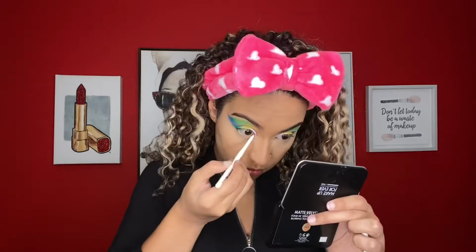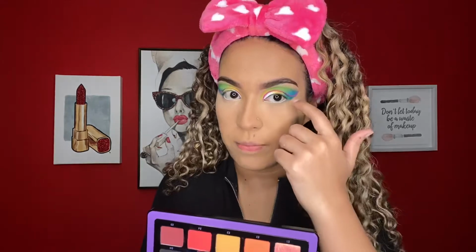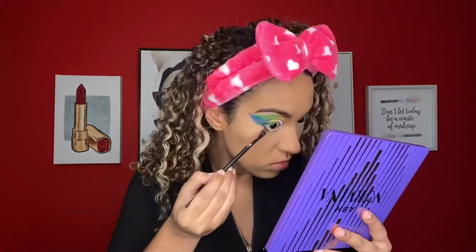Okay, I'm gonna finish off the eyes, and I'm gonna apply this white liner by NYX. So going back into the Volume 1 palette, I don't know if I mentioned it, but I do have a review on this palette, so I will link that down below. I'm gonna grab this black shade, and I'm gonna apply it underneath my waterline towards the middle, like from the end of my eye towards the middle of my eye.